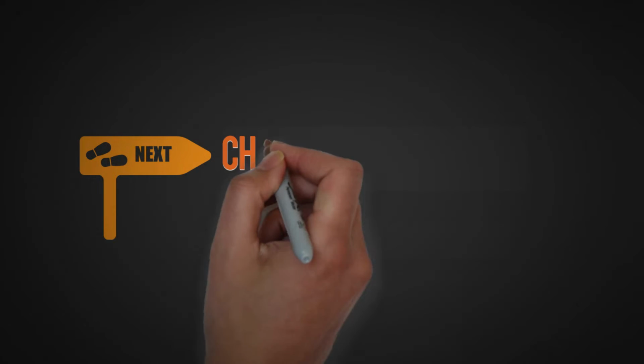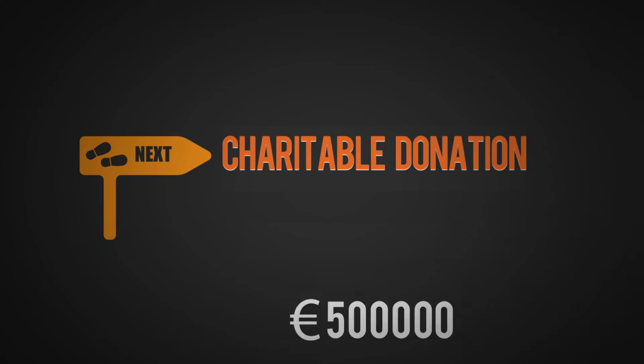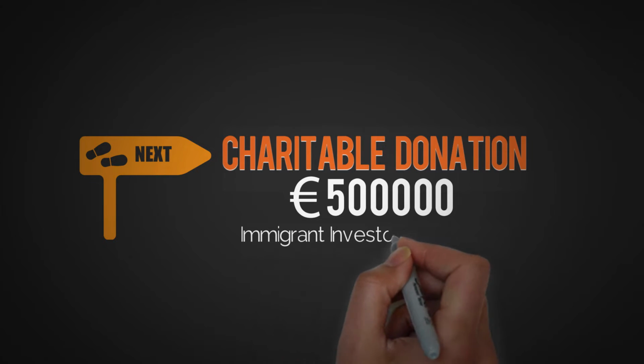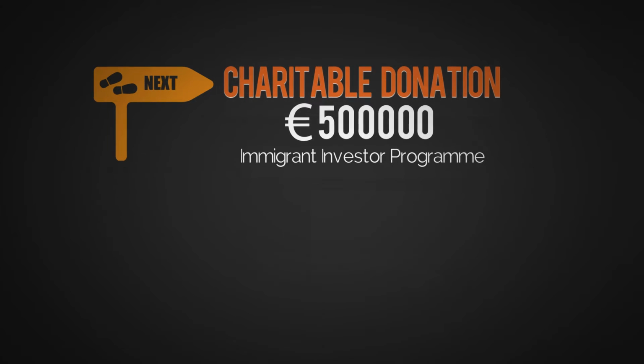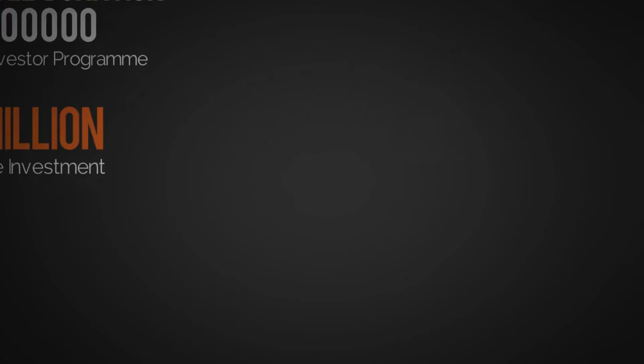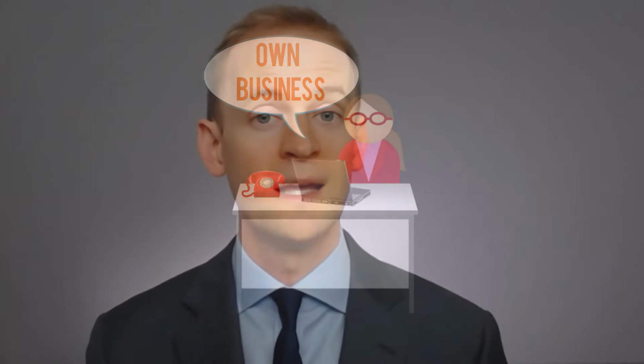The next level up from that in Ireland is a charitable donation of €500,000 under the Immigrant Investor Programme, or 1 million as an enterprise investment in a business there. This can be your own business, but again, investing at the €1 million level, even if it's in your own business, is not going to be for everyone, as an initial step at least, and there's clearly a big gap between investment levels.